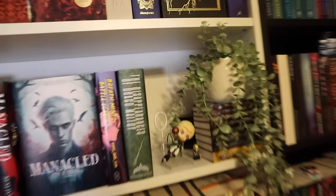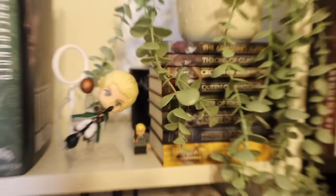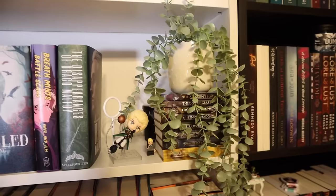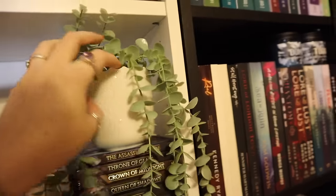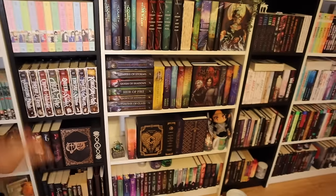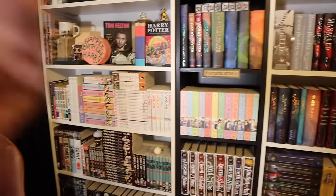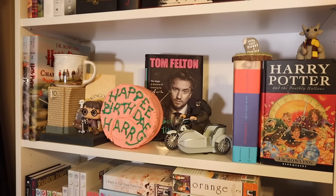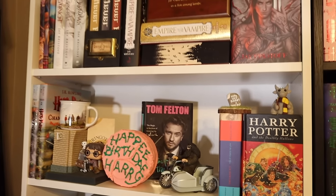I'm very proud of myself, honestly. Oh, look at Draco. He looks so happy. I have more Draco figurines. I collect them, if you didn't know. But yeah, this kind of looks a little crazy. I guess that's the point. Okay. Anyways, amazing, spectacular, never been done before. I love it. There's a close-up of that shelf. Honestly, I die.